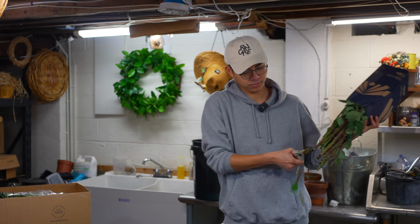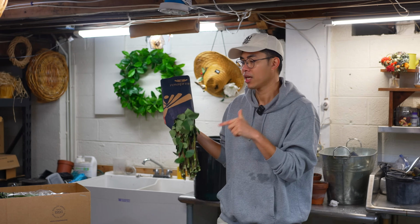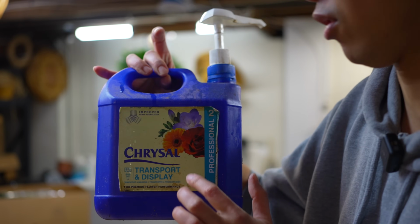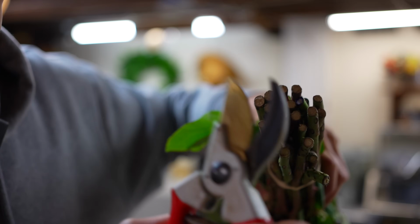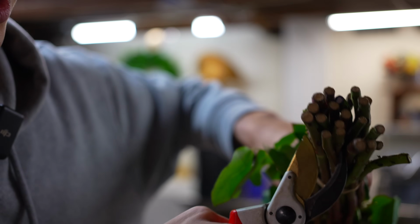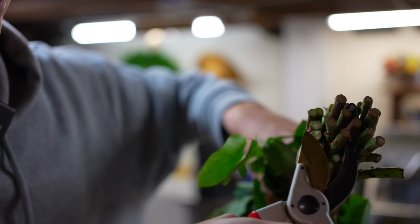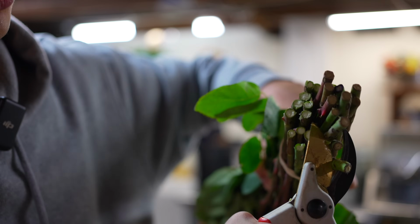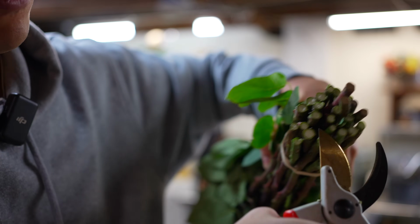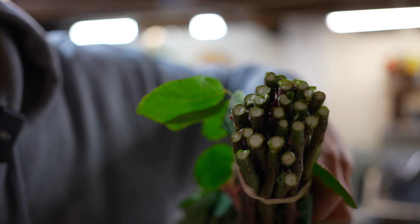So here is what I do. I am going to cut off the bottom of the stem like this, and then I am going to put them in a bucket of water that I already put some flower food in. This one is for transportation or for storage. The reason we want to cut the stem is because right now the end of the stem is closed because it's been cut. So we want to open up the stem because there are little tubes that will take the water from the end of the stem, from the bucket, to hydrate the flowers.